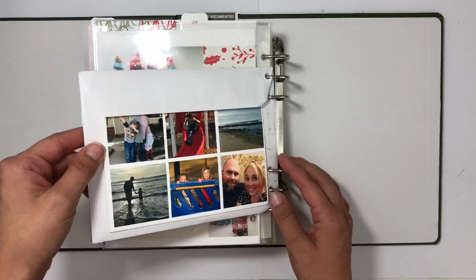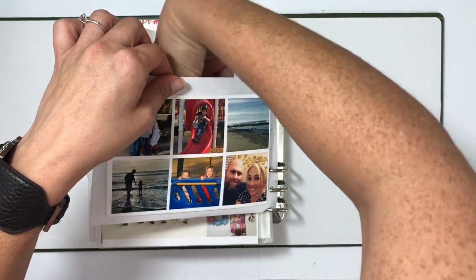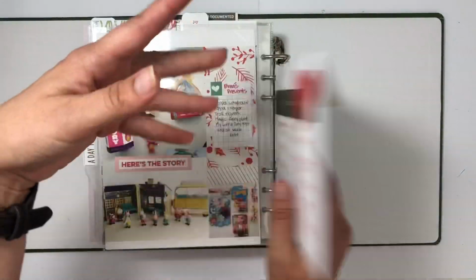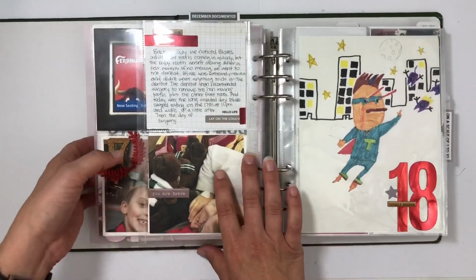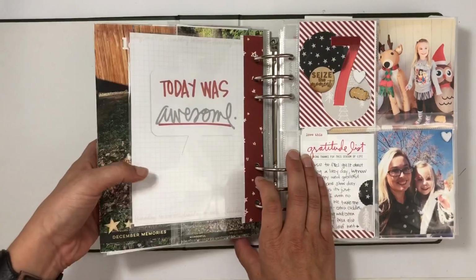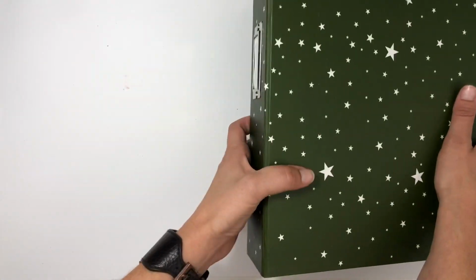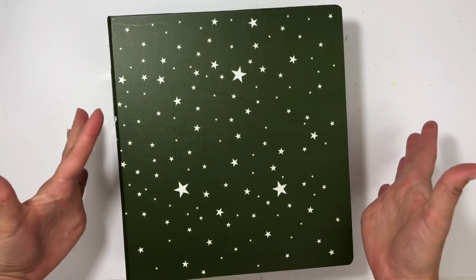And then this just covers the rest of the year, and some more embellishments and wrapping paper and tickets. And then that's it. That's what we got for this entire incredible, amazing album. I just love this project. My house doesn't get cleaned, my desk doesn't get cleaned, but I get to create an amazing album. So I hope you enjoyed this walkthrough, and I hope you check out 2016 as well.